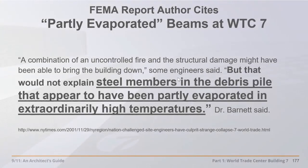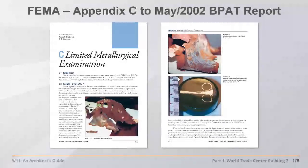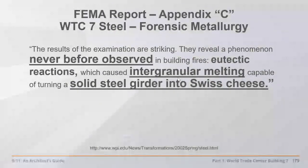How do you evaporate steel? This takes 4,000 degrees to evaporate steel. That is more than 6 or 7 or 8 times the temperatures that these fires could have been. And here it is documented by FEMA in their metallurgical examination, which documents never before observed in building fires, eutectic reactions causing intergranular melting, turning a solid steel girder into Swiss cheese, like you see here.